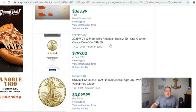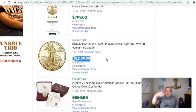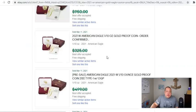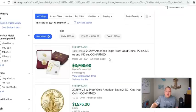But we've seen a few sales. Here's a 1 ounce that sold on the 11th, the day of issue, confirmed order, $3,099.99. Let's just call it $3,100. That's an easy $650 profit right there. Maybe just a little bit more, $720. Yeah, my math is all jank this morning. But as you can see, people are selling. People are buying. People are certainly missing out on these.